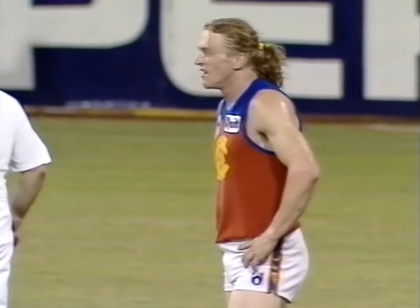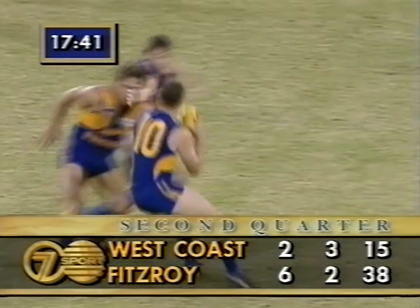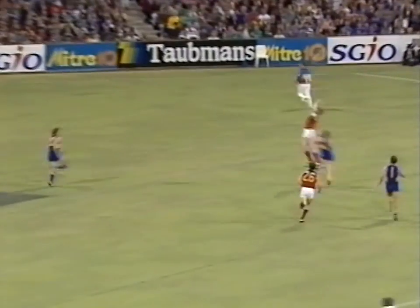Good result. Just under 18 minutes till half-time. The Eagles need a goal here. Pike to Kemp. Inside the 50.